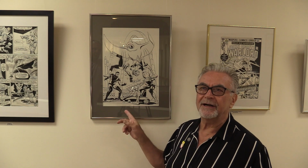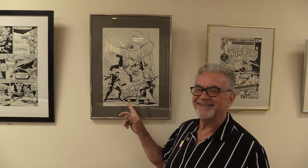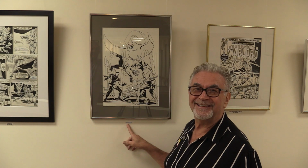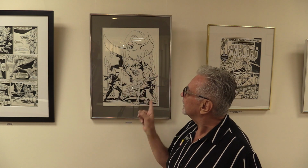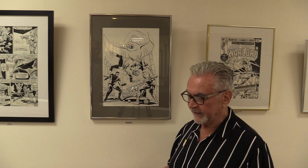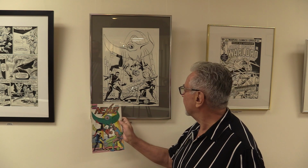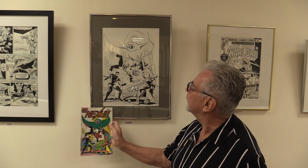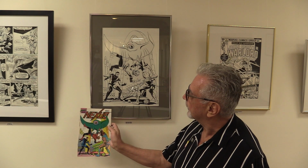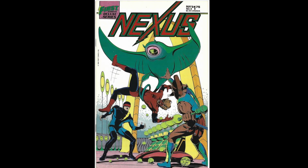But this is a highly recommended series to read. I started with Nexus number 1, and I'm still reading it today. That means I started reading this in 1985, and now it's 2023, and it's still going, and it still has this magnificent art. So just to show you what the original is and the printed piece, here's the original cover for Nexus number 8 from 1985. You can see how beautiful the pen and ink work is, and then how colorful the cover is. It really drew in a lot of people to read it and has a big following.